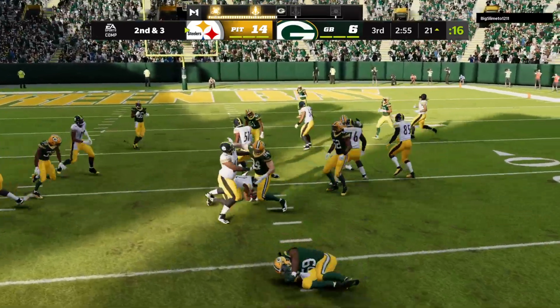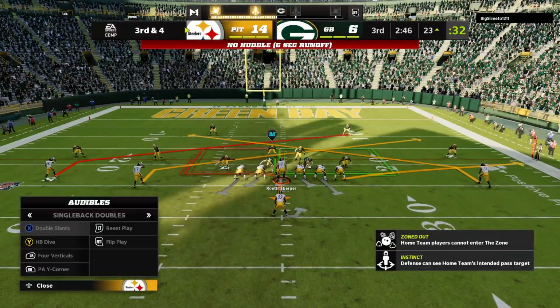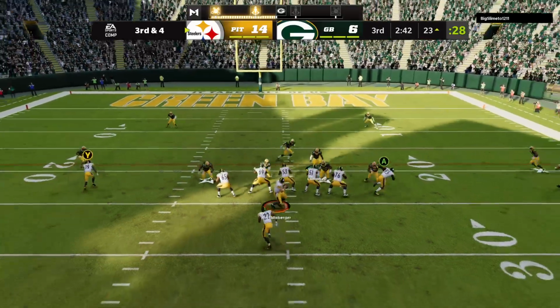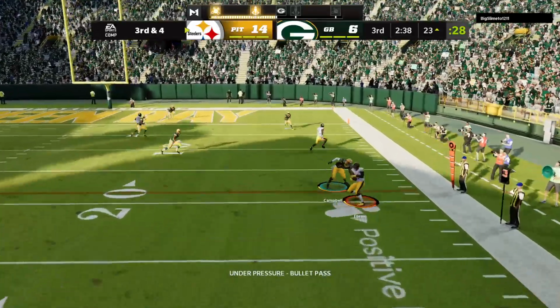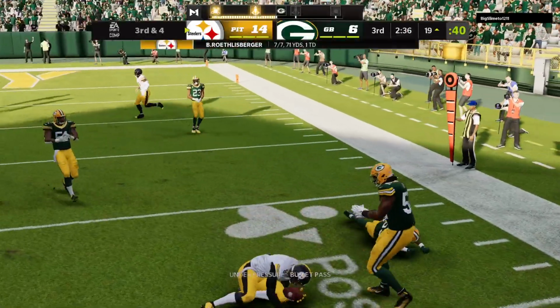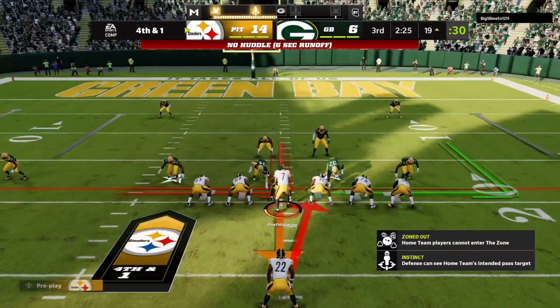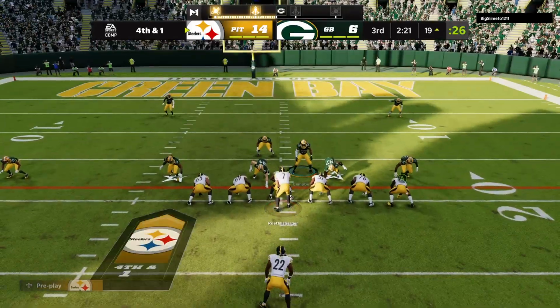On second down now, it's Harris, and he is going to be stopped cold behind the line of scrimmage. It'll be a loss of a yard, and that's going to lead to a third and four coming up. With his size, he's a tough man to bring down, but they do a nice job there stopping his progress and not allowing him to get back to the line of scrimmage. And Mike Tomlin going to roll up the sleeves here and say, let's go for it on fourth.